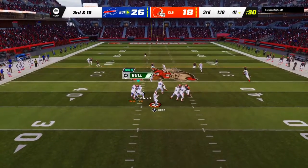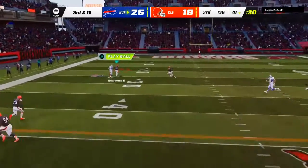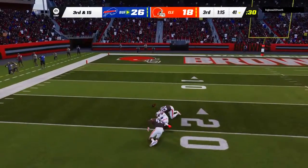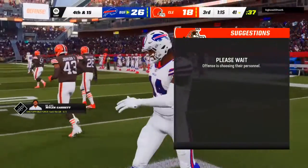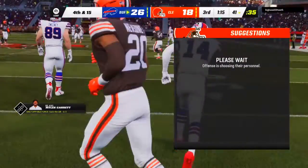To the air, Allen, going deep for Diggs, and that will be incomplete. Well, they weren't scared to let it fly, but it falls to the ground and brings up 4th down.